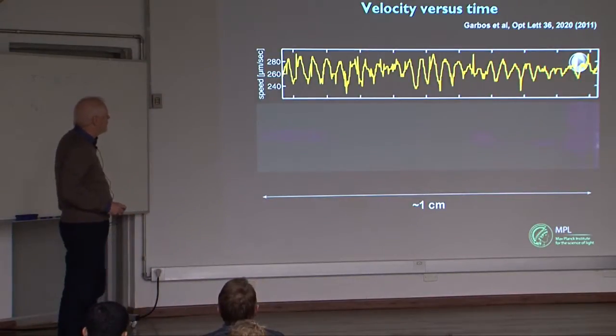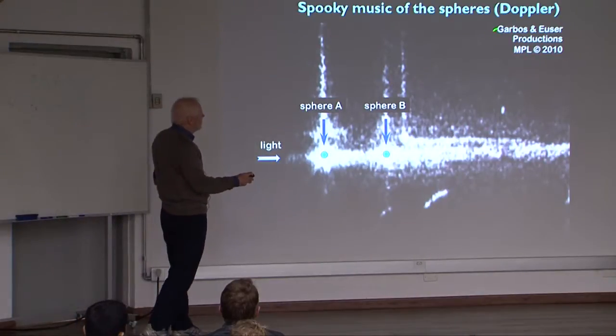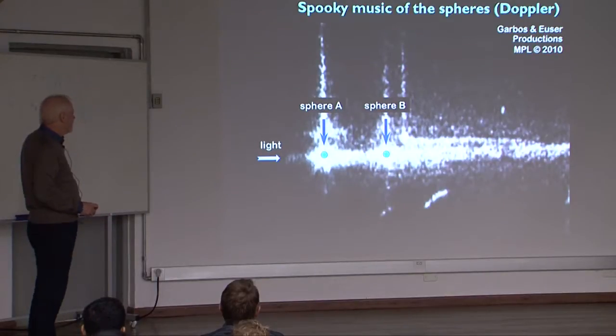So that's one. Another one, this is Garbus and Euser, a postdoc and a student who worked on this. This is the spooky music of the spheres. This time we put in two spheres. Light's coming from here, sphere A and sphere B.